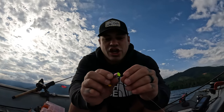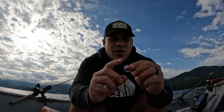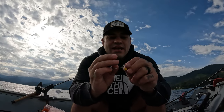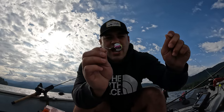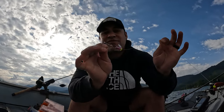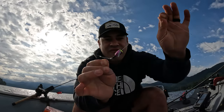This is the secret. I've run a ton of spin glows, and there's none that kill it like this one. This is a chartreuse and purple lightning spin glow with the silver blades, just like that, down to two beads, down to my, excuse me, I hooked myself, down to the corn, okay? This is absolutely my secret right here. If I'm out on the water, I am running this at all times because this thing catches fish. I'm telling you, we will put some fish in the boat today for you guys with this thing right here. And that is a little half inch spin glow.